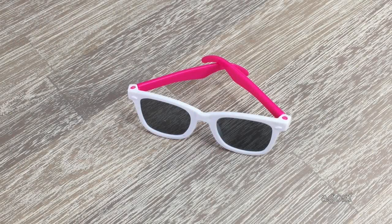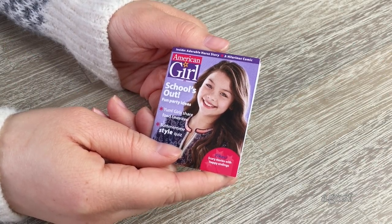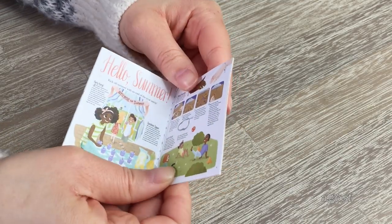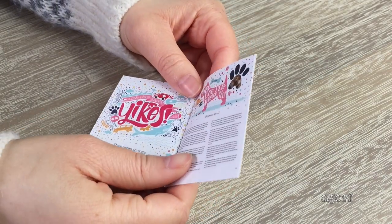These sunglasses are perfect to have while traveling around, especially if you're going to a hot and sunny place, and they're pink and white. To keep your doll entertained while traveling, the set comes with a really cute magazine, and it's the American Girl magazine. It says School's Out, and what's really cool is you can actually read it if you want. When you open it up, it looks so realistic, and there's a ton of different photos and information for your dolls.